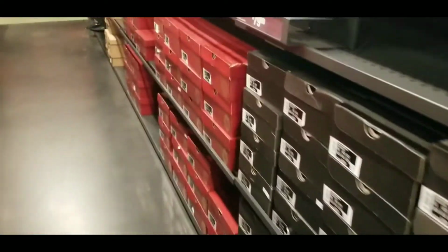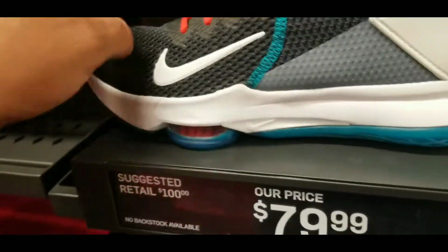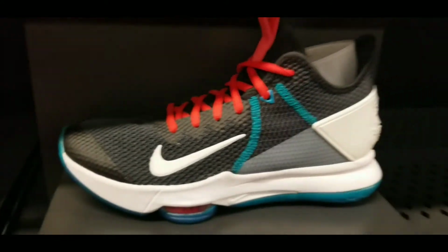Hoy nos encontramos en la Nike Store, man. Vamos a ver unos tenis aquí. Nike shoes. Otro estilo que tiene. $79. Not bad, huh? Ahora que van a regresar los morros a la escuela.